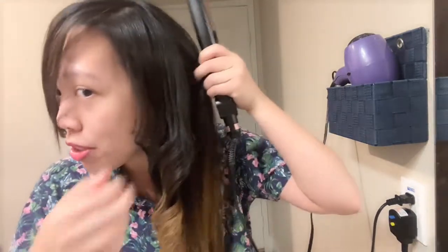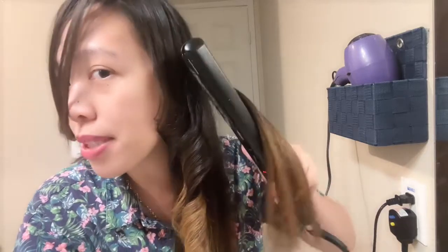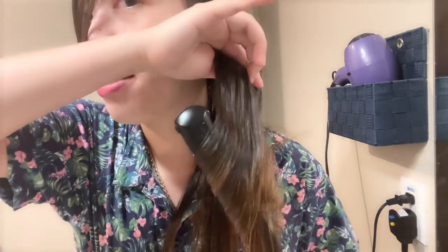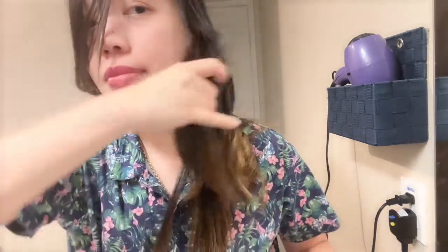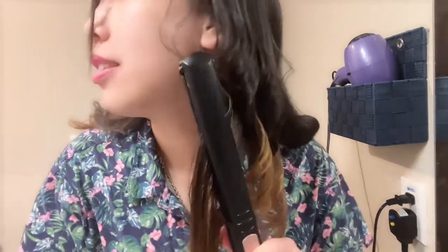Pwede siyang papasok, pero we will try din yung palabas, kung bet nyo. Ako kasi papasok siya, pwede din ganito. Sorry sa usok, pero make sure it's slant. Another. One more. Papasok na naman tayo, pero dapat slant ka na. Last na lang. Ito na yung last na hair ko.